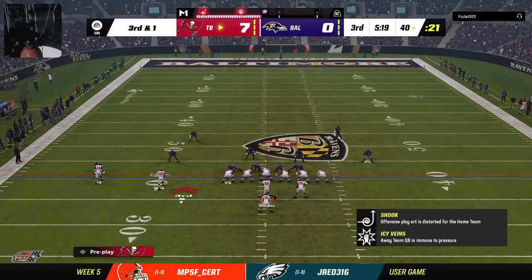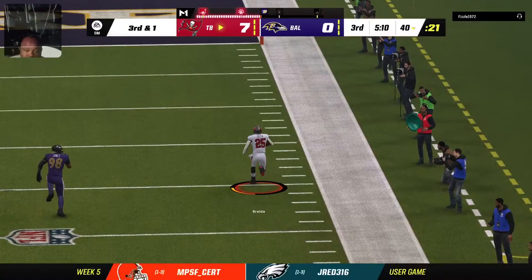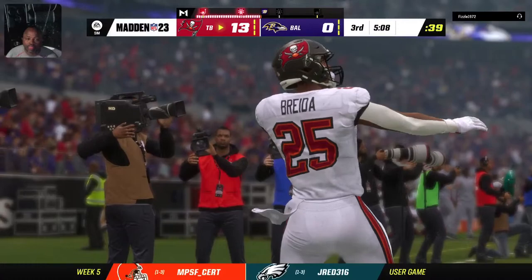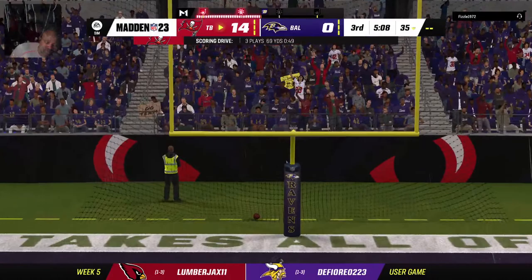They'll try and pick it up by running the option to the right. They'll try to pick this up on the ground with Breida. And he's got some space here. And now off to the races, down the right side. Touchdown, Tampa Bay. Matt Breida, his third rushing touchdown of the year. And the Bucs come right out of the locker room and score here in the opening minute of the third quarter. Extra point up and good by Garibay. And that'll make the score 14-0.